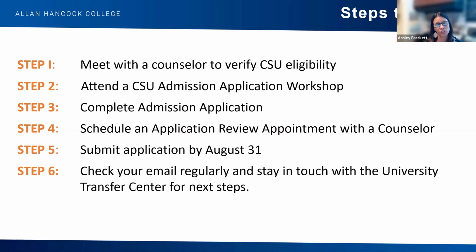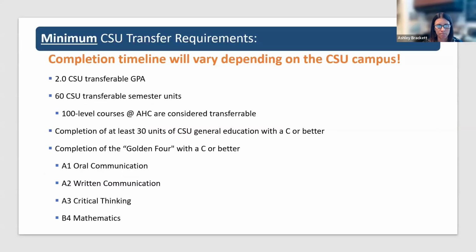Like I said, most of the applications are going to be due August 31st. And then it's really important that you're checking that email and staying in touch with the university, and with us, the University Transfer Center, for next steps. You're going to be getting a lot of communication from the universities that you apply to, and that's going to be their main form of communication.